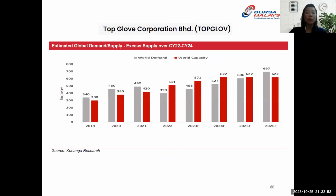But one thing quite important, you all can take note. According to research from Kenanga, the outlook for glove companies remains challenging due to oversupply and the low average selling price. The situation will only improve when there is no new capacity coming on stream. Magma projects 12 to 15% growth in global demand for rubber gloves annually from year 2023 to year 2026. The demand is expected to exceed supply in year 2026. So by that time, only the price will have slight changes probably.